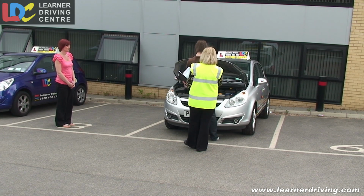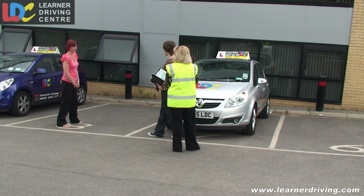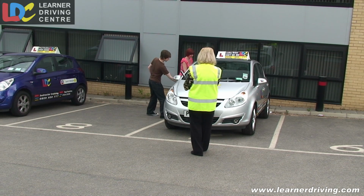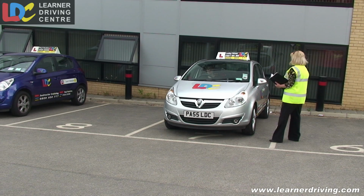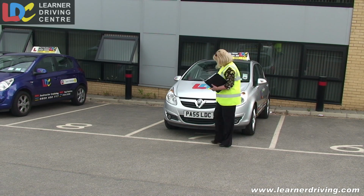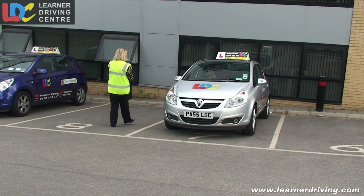After you've answered the questions, your examiner will ask you and your accompanying driver to get into the car and make yourselves comfortable. While you do this, they will walk around the car. Don't worry about this, as they're looking to see if the car is taxed and if it looks roadworthy. They'll also make a note of the vehicle registration number and the ADI number of your instructor.